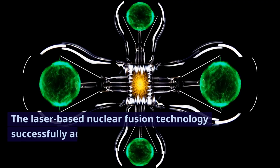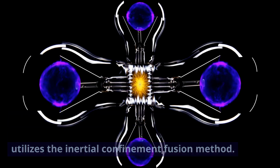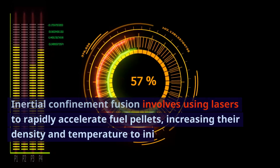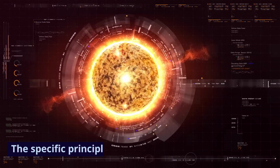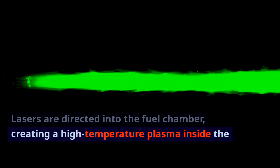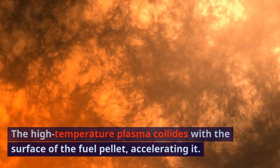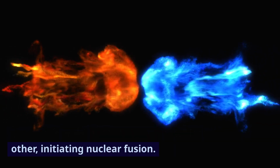The laser-based nuclear fusion technology successfully achieved by American researchers utilizes the inertial confinement fusion method. Inertial confinement fusion involves using lasers to rapidly accelerate fuel pellets, increasing their density and temperature to initiate nuclear fusion. The specific principles are as follows. Fuel pellets composed of deuterium and tritium are placed inside a hollow metal fuel chamber, hohlraum. Lasers are directed into the fuel chamber, creating a high-temperature plasma inside the chamber. The high-temperature plasma collides with the surface of the fuel pellet, accelerating it. The accelerated fuel pellets collide with each other, initiating nuclear fusion.